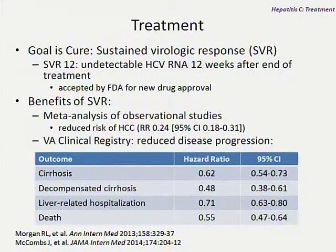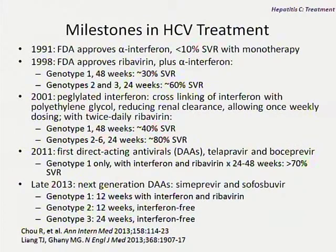I'm not sure how correct this is, but I think it's fairly correct that chronic hepatitis C is somewhat like periodontal disease. It's a chronic inflammatory state that has a number of systemic manifestations, and that's why we see things like higher rates of cardiovascular disease among people with chronic hepatitis C and among people with periodontal disease.